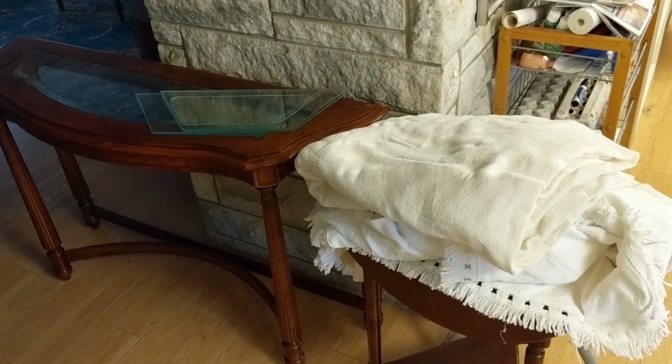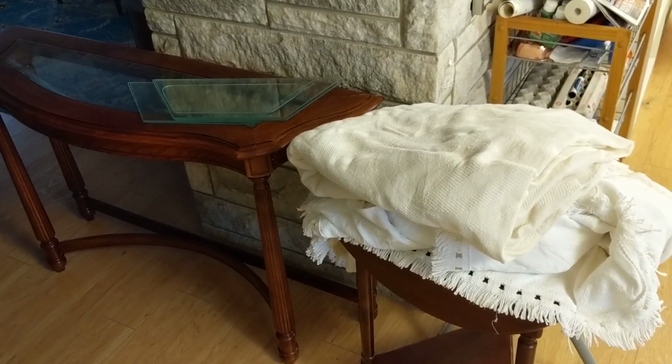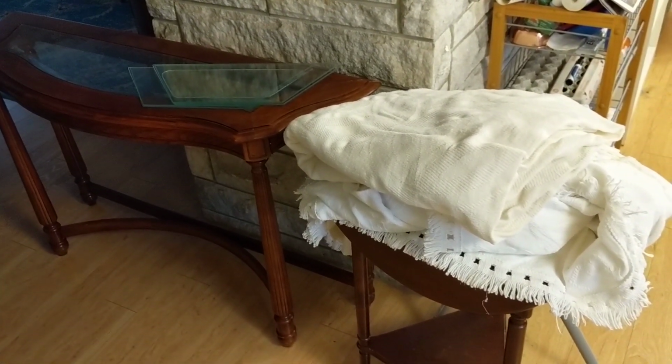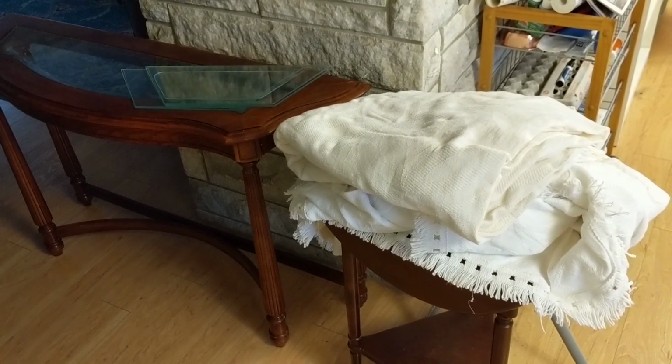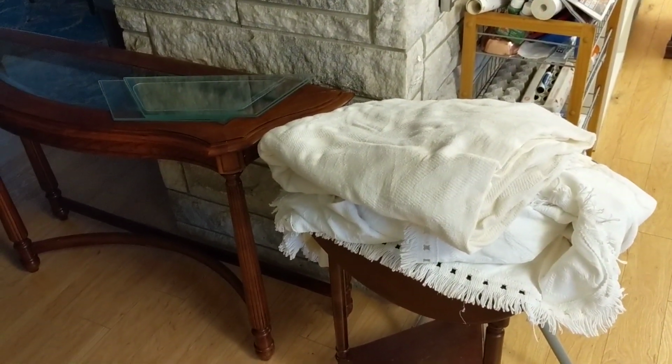All right, so we're going a little off script today, and we're not at the table because I got so many big things that I need to get this stuff filmed so I can process it and get it moved out. The house is really not the cleanest. I don't care. We have to get this going.